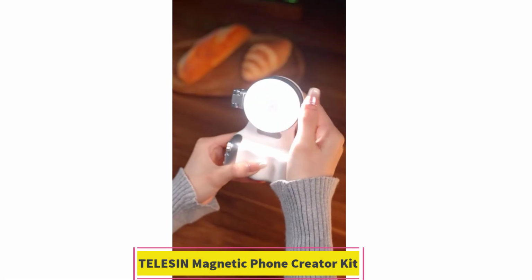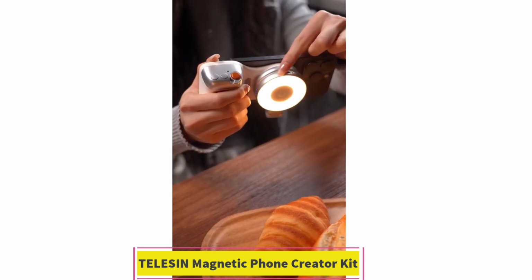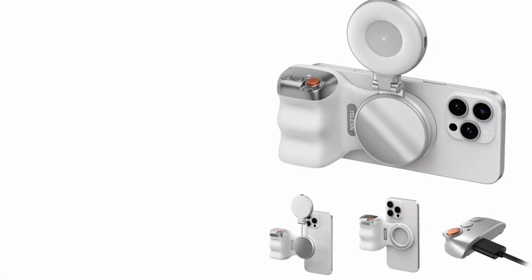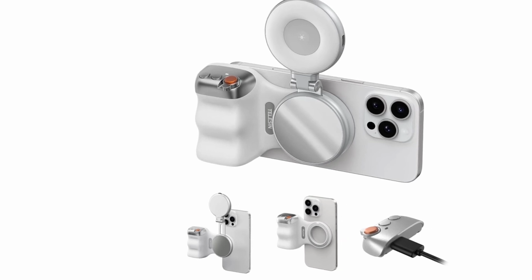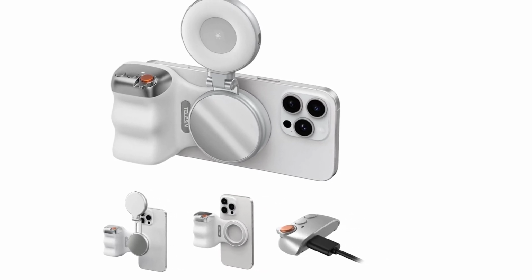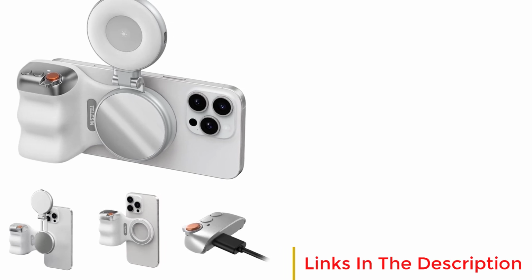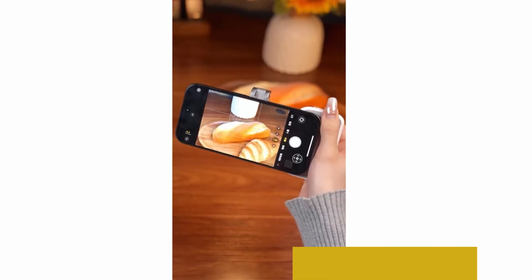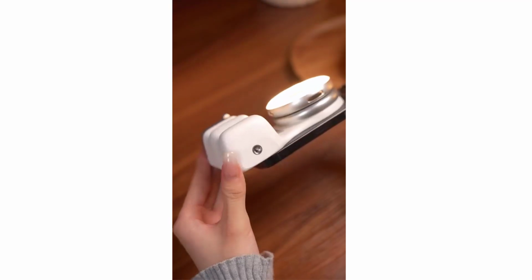Number 3. TELESIN Magnetic Phone Creator Kit. Color, white plus silver. Weight, 0.01 kilograms. If you create videos or take a lot of photos with your phone, the TELESIN Fun Shot Creator Kit is a pretty convenient little setup. This bundle combines a magnetic phone camera grip with a C03 magnetic selfie light. The grip includes a wireless shutter button, giving your phone more of a camera-style feel when shooting photos or video.